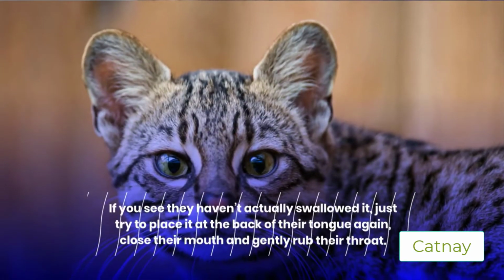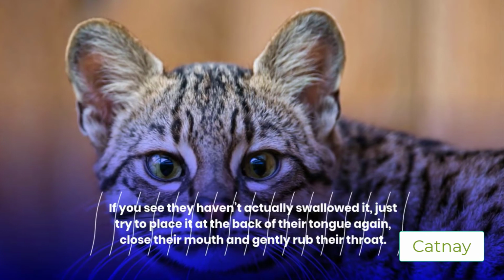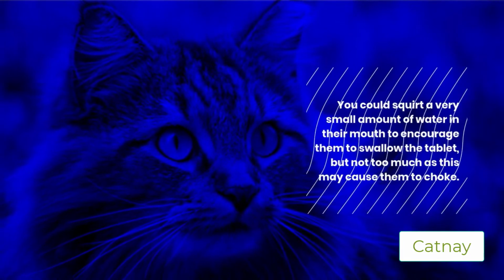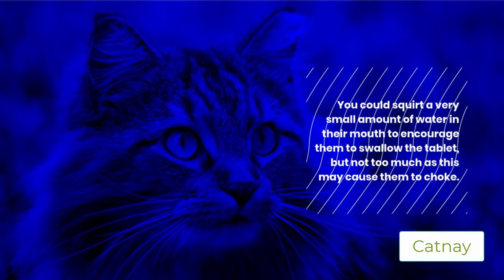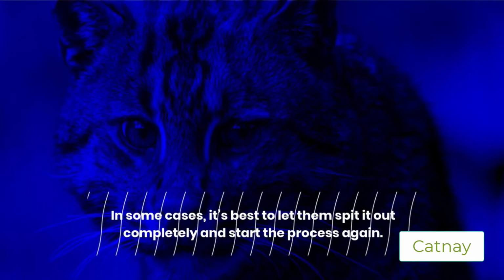Once you think your cat has swallowed, check their mouth and the corner of their lips if they will let you. If you can't spot the pill, then you can be reasonably confident that you've been successful. If you see they haven't actually swallowed it, just try to place it at the back of their tongue again, close their mouth and gently rub their throat.